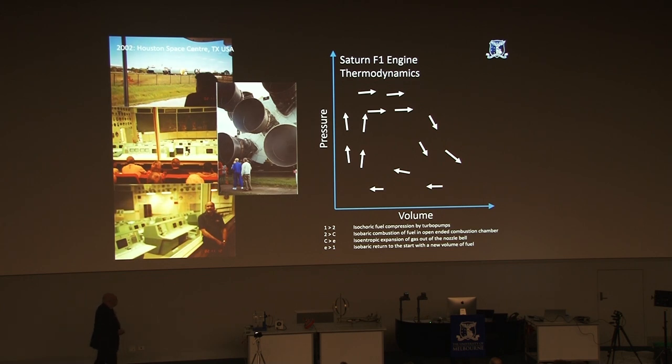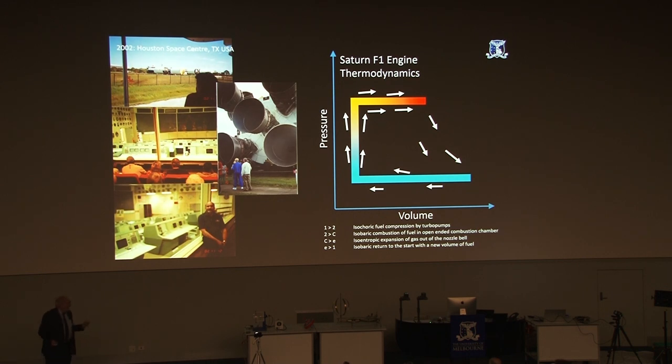Now, the F1 engine is a remarkable thing. It takes fuel out of the tank, the kerosene and the liquid oxygen, the oxidizer, and it runs them through an enormous turbo pump that squashes the fuel as fast as possible into the combustion chamber of the engine, where it ignites and expands at an enormous rate, and then it is ejected out the back of the engine to provide thrust. And this is where the magic happens, where the heat and the internal kinetic energy is converted into momentum to propel the vehicle upwards and onwards.